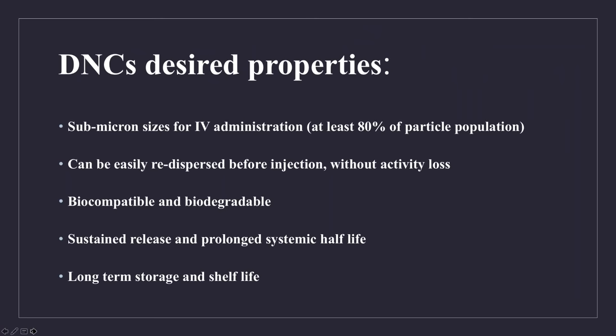The desired properties we want from our double nanocapsules are submicron sizes suitable for IV administration, since most of the diseases cannot be treated topically. That means we need at least 80% of the total particle population to be under 1 micron. We want them to be biocompatible and biodegradable, and that is why we use the materials we use, to be easily redispersed before injection without losing the oligo activity. We want sustained release and prolonged systemic half-life due to the drawbacks I listed before, and a long storage and shelf life. That is why it is so important to receive the double nanocapsules in a dry form.